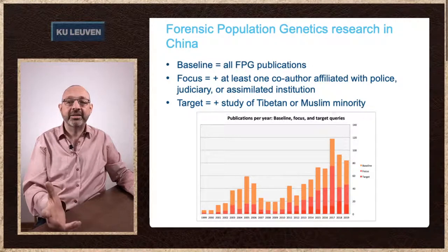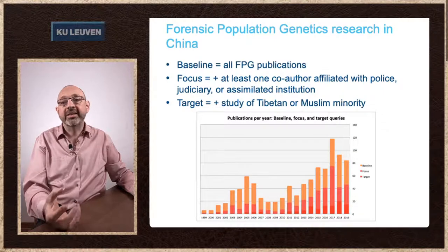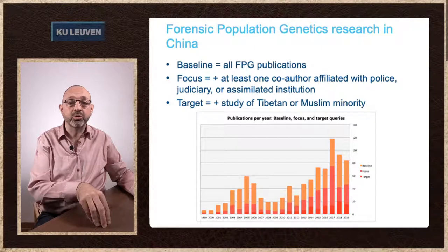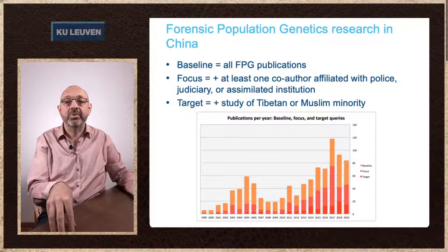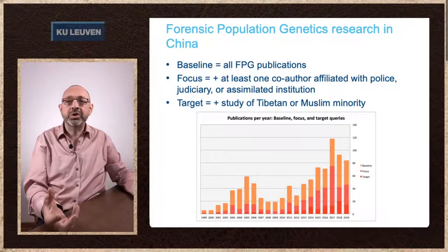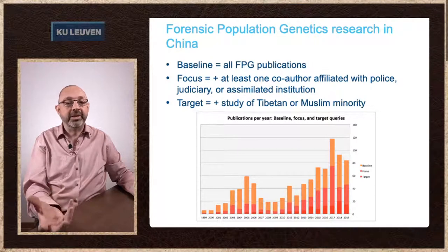So in the past decade, in half of all publications that study at least one Chinese ethnicity and calibrate the technology, there is a co-author from Chinese police forces. And in about 15-20% of those, it is a study that targets an extremely vulnerable group, where a co-author is a member of the police forces that are persecuting those groups. So the conclusion is that it's impossible to carry out this type of research in China independently from public police authorities.